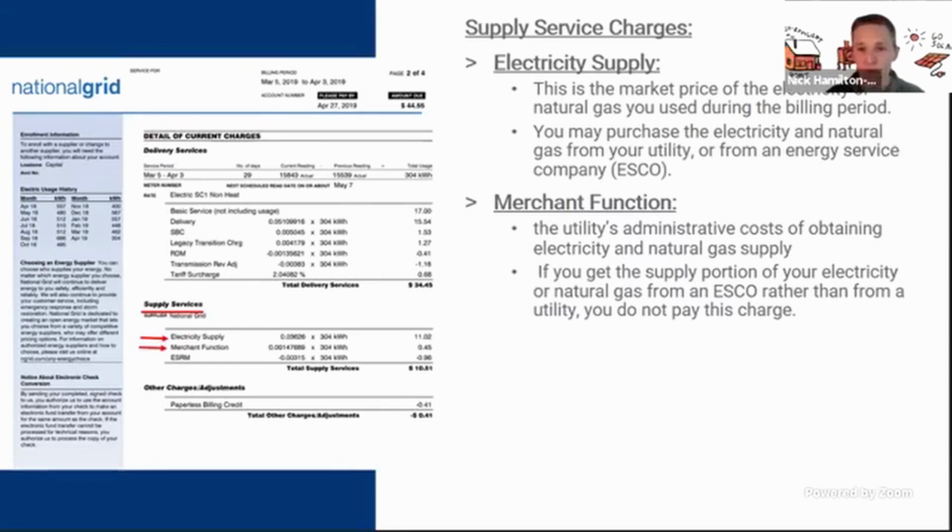And you can purchase your electricity from other energy sources. So sometimes it's an energy service company or an ESCO. Sometimes it's specifically solar. It could be small hydro. We have several options here in the North Country for that supply of those electrons. It doesn't have to just be the National Grid supply. You can invest in solar or that renewable energy.